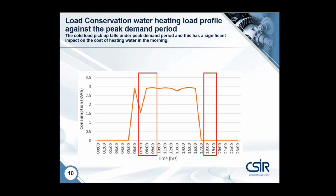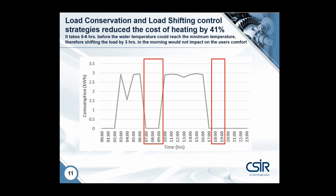And also what was important was to realize that the cold load pickup doesn't fall within the duration of the peak load. So now the controller that we implemented was in this particular format, where we had to understand how water within a tank is preserved, how the temperature of the water inside the tank is preserved throughout the day, so that when we do the shifting, it doesn't actually impact the user's comfort.